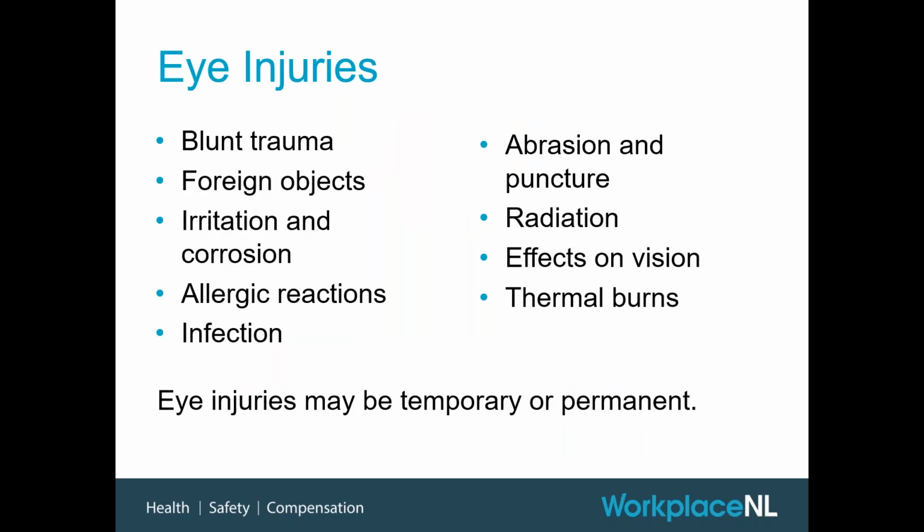So there are a ton of different potential injuries you could have to your eye, but I do want to talk about some of them in a bit of detail, just to get our heads around how these injuries occur before we get into specific types of eye protection. By no means is this meant to be a completely inclusive list. But some of the more common types of injuries would be blunt trauma, foreign objects in the eye, and irritation and corrosion, which are similar, and we'll talk a little more about those in a moment. Allergic reactions are one that's a little bit overlooked, and possibly this is also true for infection. We've also got standard abrasions and puncture injuries, and injuries related to exposure to radiation, whether through sunlight, lasers, or looking at a welder's flash.